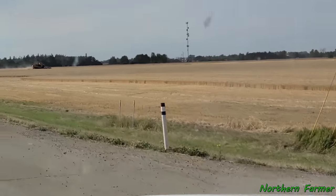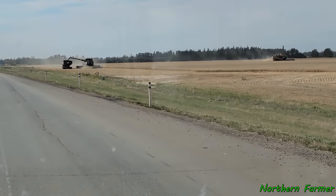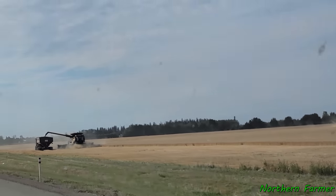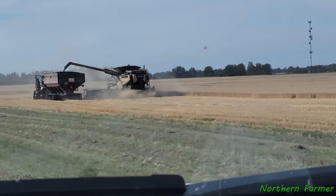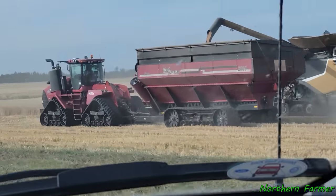Just about back in town. Guys are combining like crazy. Cat combines, Vexens. Well, that's a grain cart and a half.